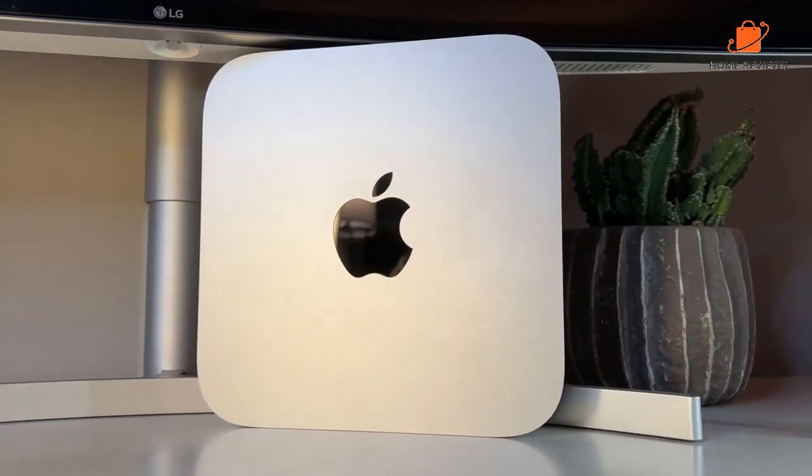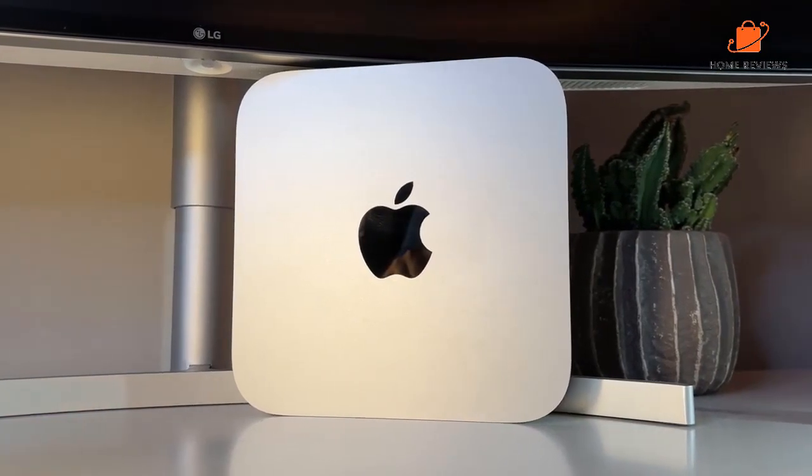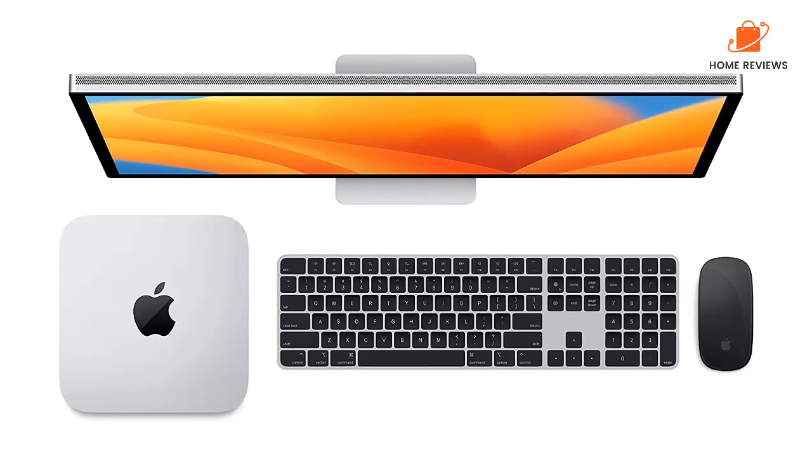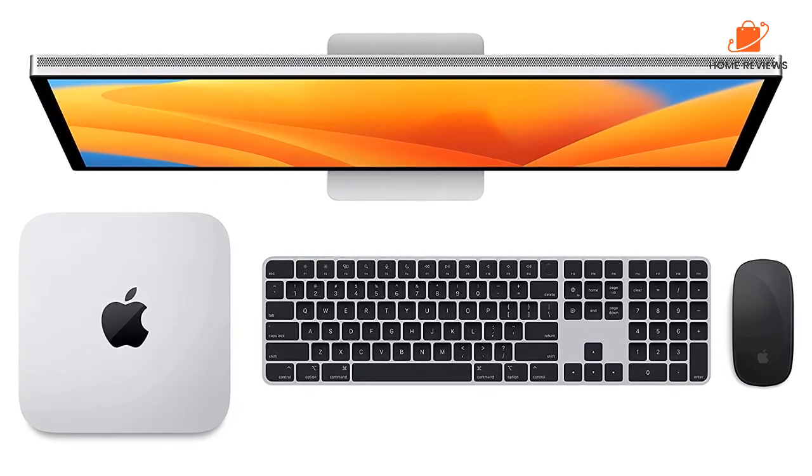Reasons to buy: powerful, especially with M2 Pro. Small, quiet, and looks good on a desk. $100 cheaper than predecessor. Reasons to avoid: not user repairable or upgradable.